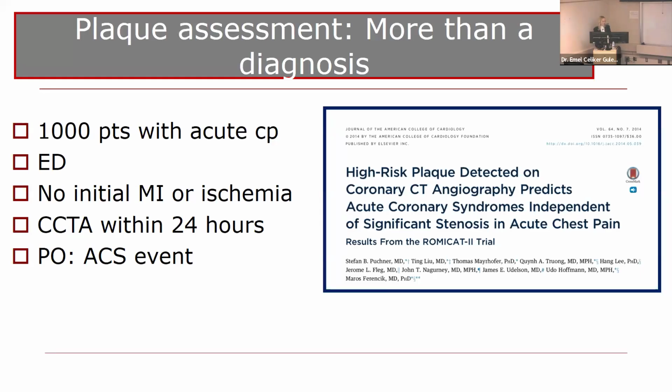And why is this really important? That study is the ROMICAT study. The investigators aimed to assess the predictive value of high-risk plaque features identified on CTA for acute coronary syndrome. The study population included 1,000 patients presenting with chest pain to the emergency department, and initial assessment did not suggest MI or ischemia, and all patients underwent cardiac CT within 24 hours. And the primary outcome was acute coronary syndrome.